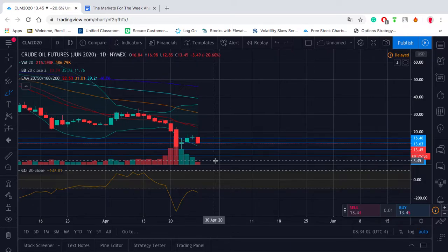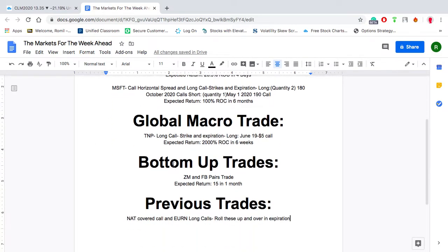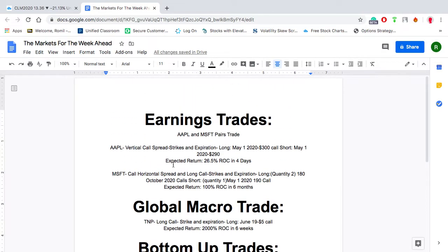Markets, they are acting a bit irrational, but I think at some point it's going to have to stop. And I think that time might be now, that I take a small downturn in this equilibrium pattern, and then before taking a small upturn, and then from there it's going to break out with this tightening range. So taking a look right there at crude. So the markets for the week ahead. We have earnings, got some global macro trades, bottom up trades, and then some previous trades.